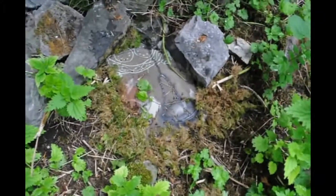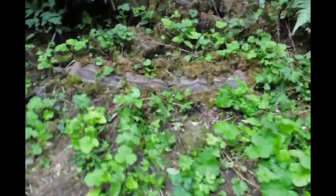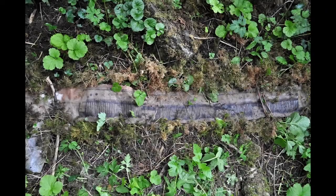And then we have over here the other half of the scale that I was talking about, along with these rocks. And then the final piece is one comb here. Another really long comb.